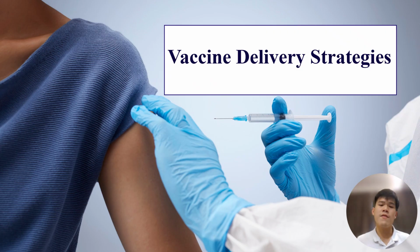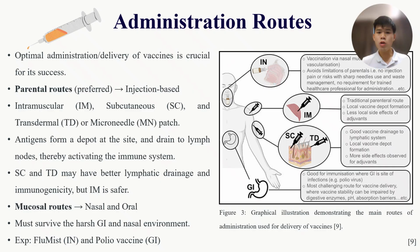Let's now take a look at vaccine delivery strategies, which are key to optimizing efficacy, safety, and immune response. The chosen route of delivery directly impacts how well the vaccines induce immunity and its safety profiles. There are two main categories, the parenteral route and mucosal route. When administered in the parenteral route, antigens form a depot at the injection site where they gradually drain into the nearby lymph nodes where they effectively activate the immune system.